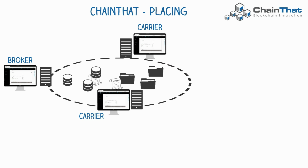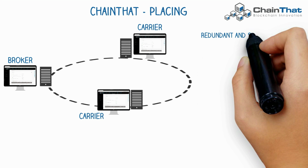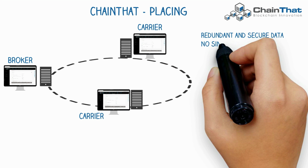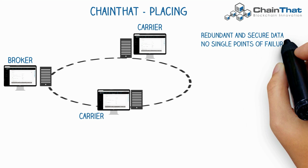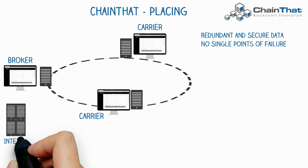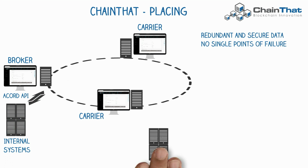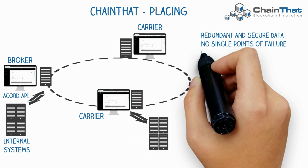As the platform is decentralized, all the carriers and brokers hold a copy of the relevant data, so by design, data is remotely backed up, secured by encryption, and there are no single points of failure. The nodes in the network expose an internal API to allow the brokers' or carriers' existing internal systems to integrate using Accord data standards.